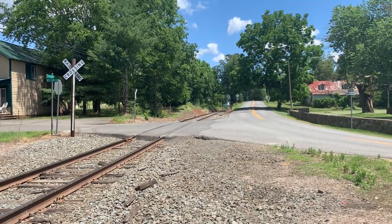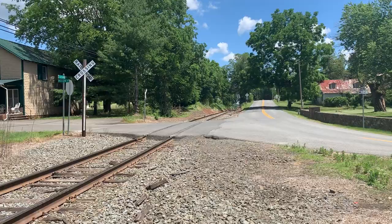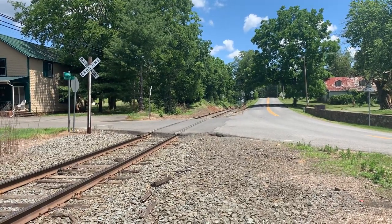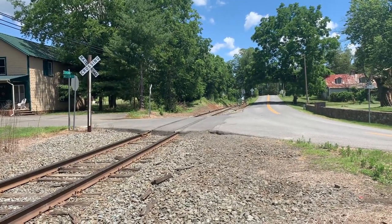NS K90 heading, I guess this is northbound on the Casanova-Warrenton branch. This is the small town of Halfway. I've always wanted to catch the train on this branch, so this is kind of a big deal.